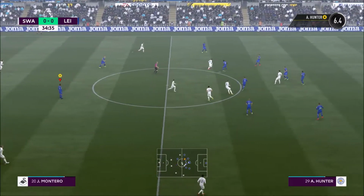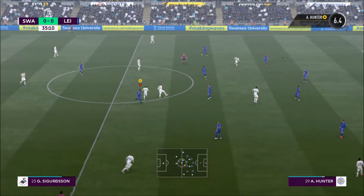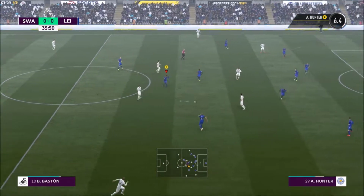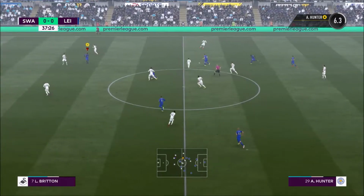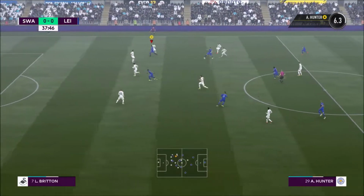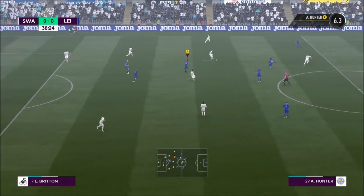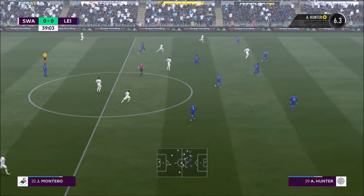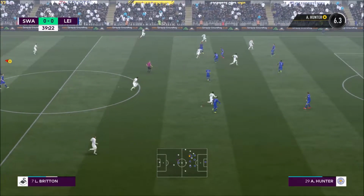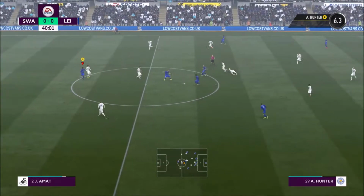Gylfi Sigurdsson. Leon Britton, confident. Oh, it's promising the build-up there. But the pass finally cut out after they kept the ball quite nicely. Ball played to Mendy. Gets his foot in there. Leon Britton. Jefferson Montero. Britton. Promising build-up until that challenge.